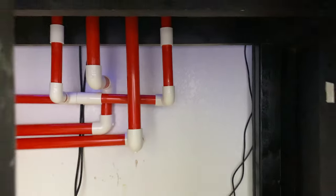I am currently underneath the tank, slowly but surely making progress. Both the drains are done and connected. Now I'm gonna do the return. All right, plumbing is done from the tank. So we are done underneath the tank. It's hot under there. Let's go finish this thing up in the sump.